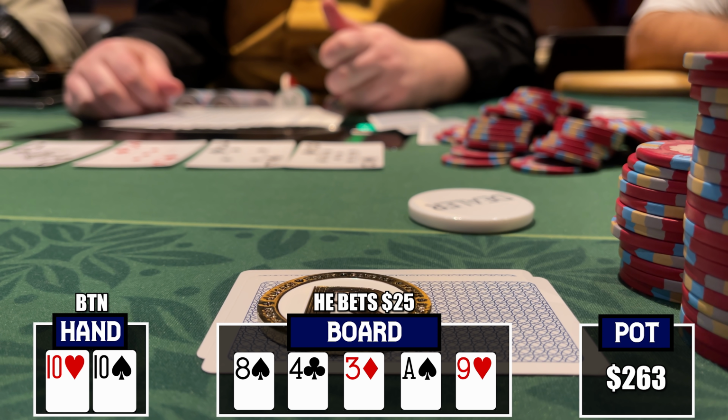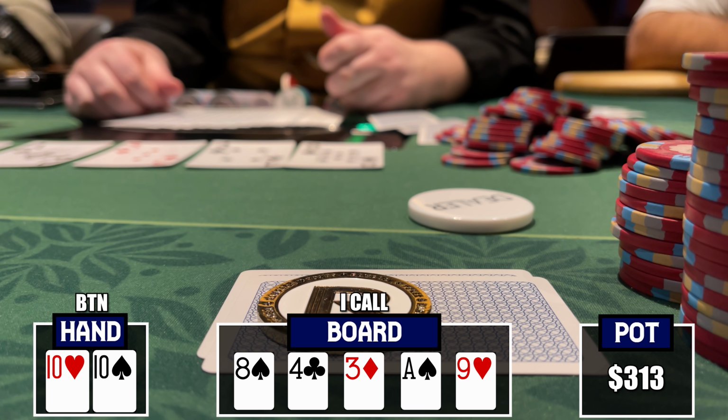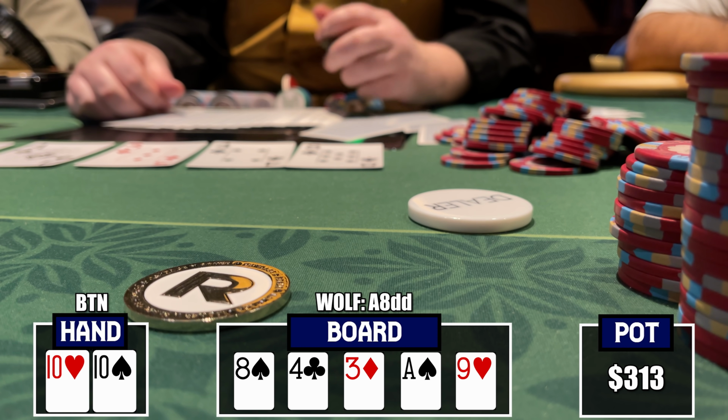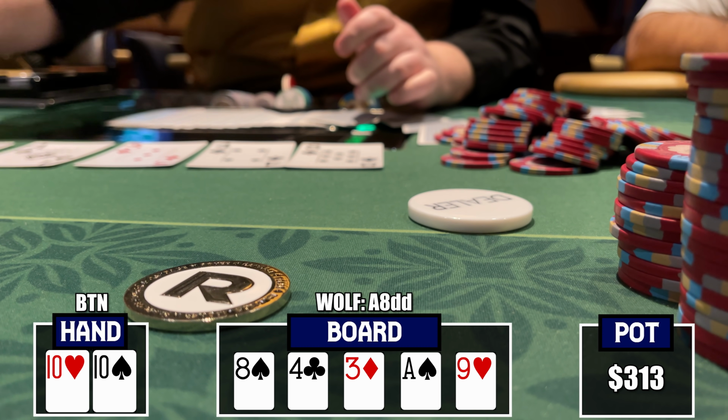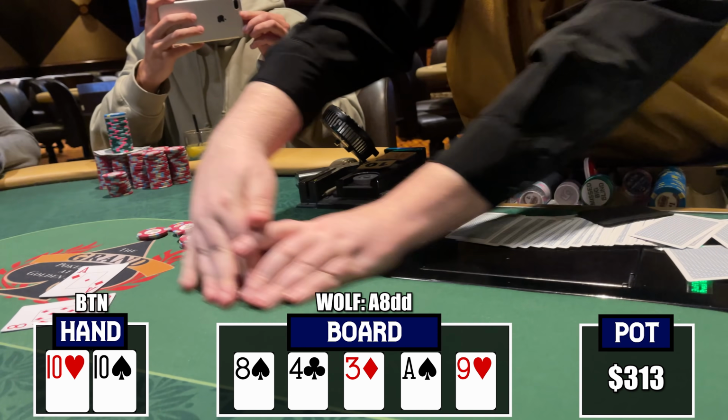Oh man, Alex. Wolfgang, $25, sure. With pocket 10s, we have second pair. We're gonna have to pay you off, even though you probably have an ace a lot. So I call. Wolfgang shows us the bad news of ace 8 of diamonds, top on the flop, and drilled the turn. Nice hand, Wolfgang. Nice bet on the river. You might have gotten the max out of me.